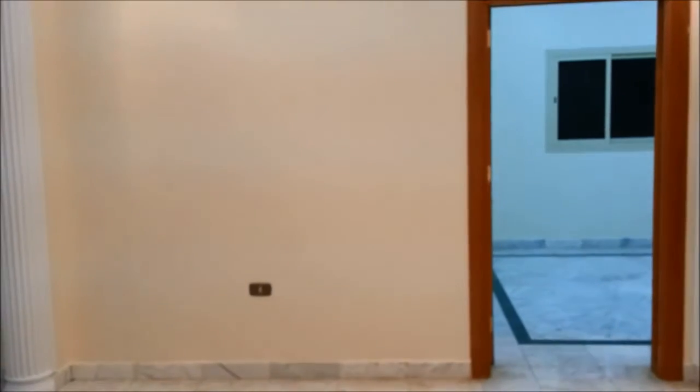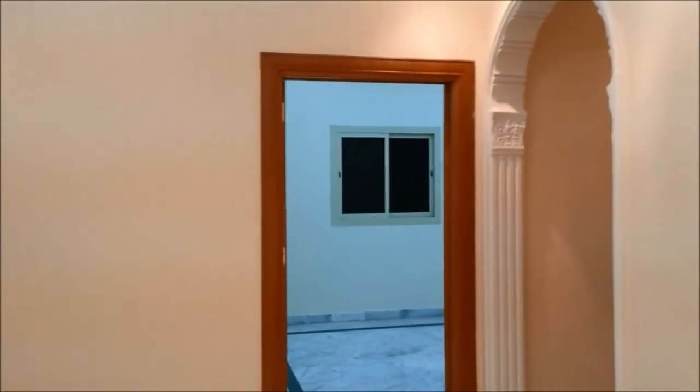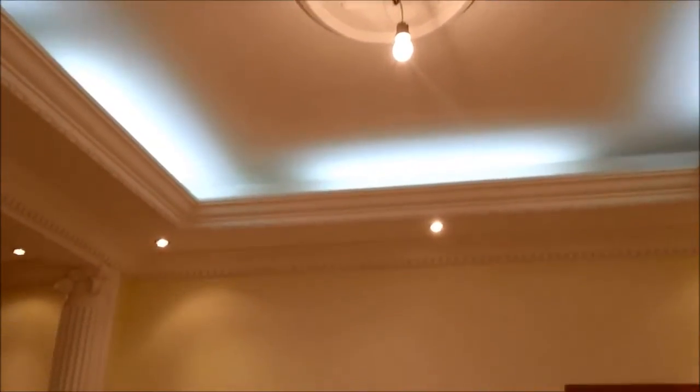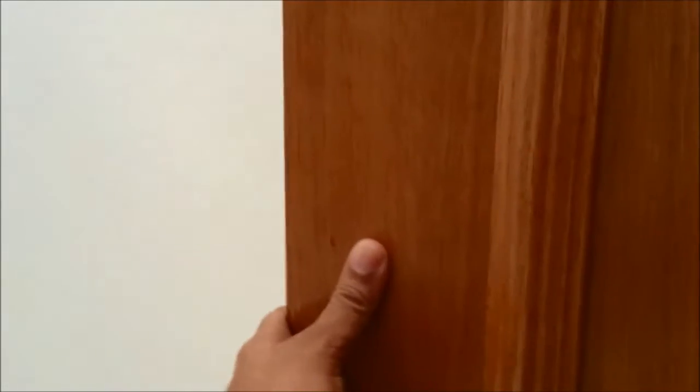Once you get through the main door, this is what you are going to see. A hall which is connected to different rooms. See the ceiling. It's neat and clean, well painted. See the door. Everything is good. Very good quality stuff. They use good quality stuff here. So let me just close the door.